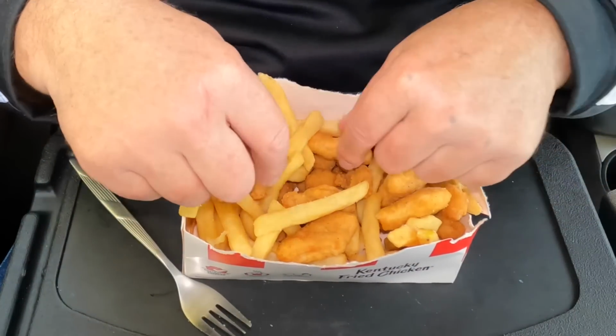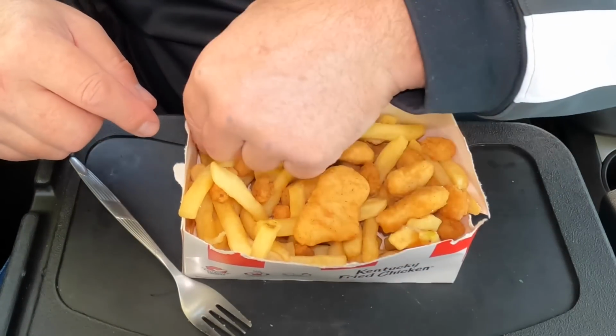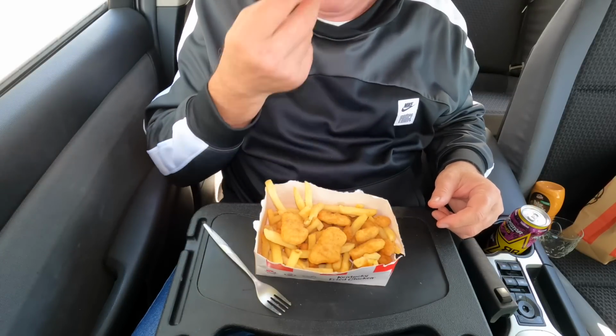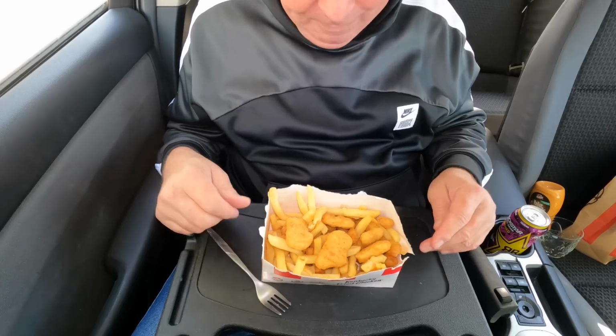1, 2, 3, 4, 5, 6. You'll love to see it. It's a pretty decent sized chip. Whack that one in me gob. Chips ain't bad. Seasoning's pretty good.